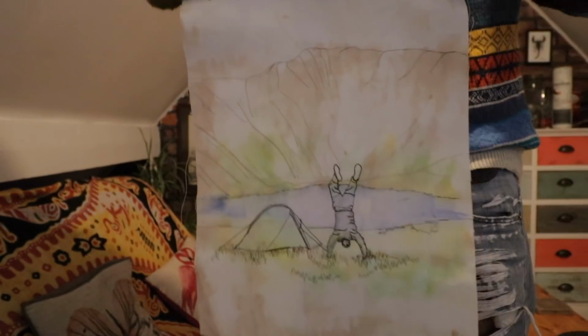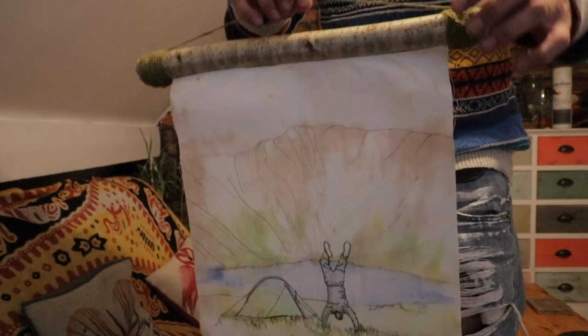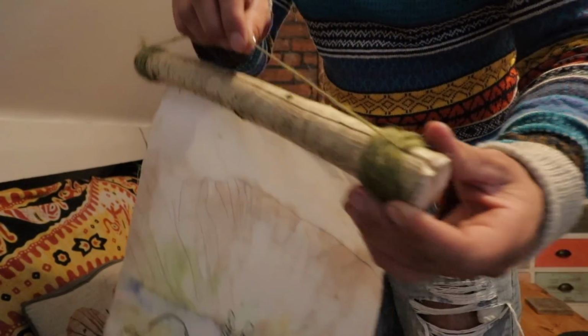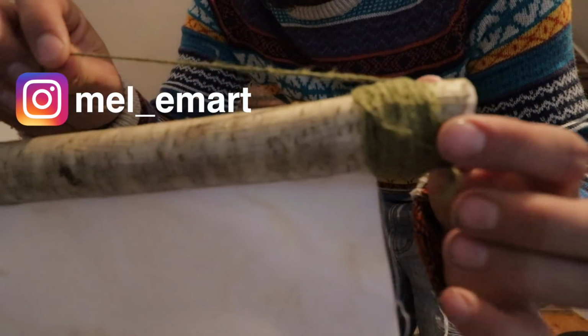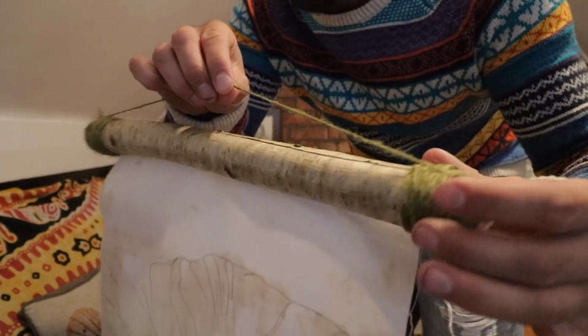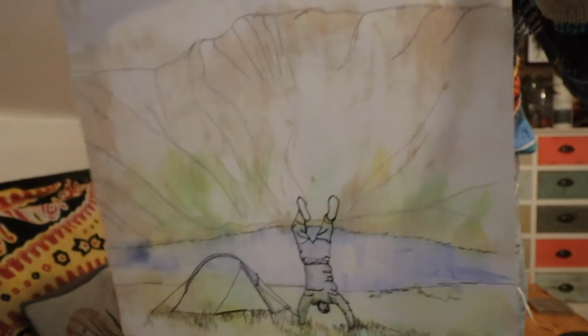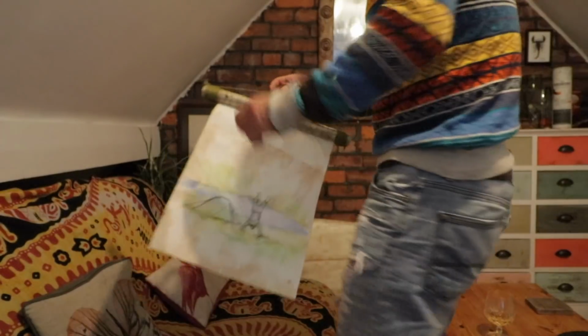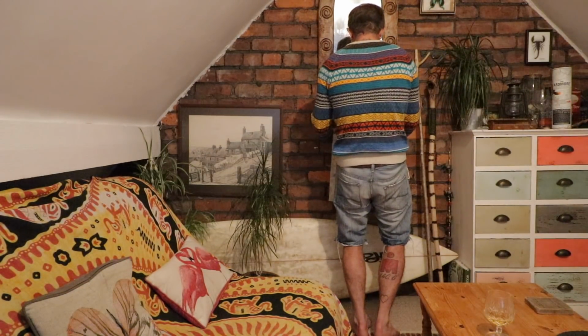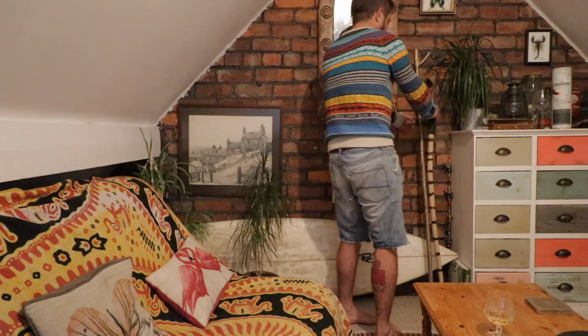And I don't know if you watched my other video when I collected a bit of wood to make a thing for it, but I just got a bit of hazel and split it, and bound it back together with a bit of twine, and trapped it in there to make like a hanger for it. And that has gone up on the wall. Pride of place.